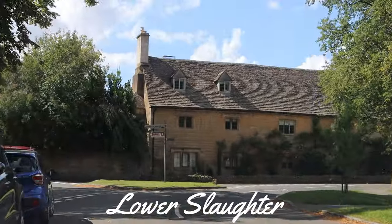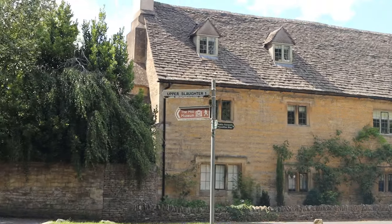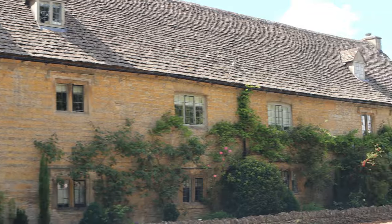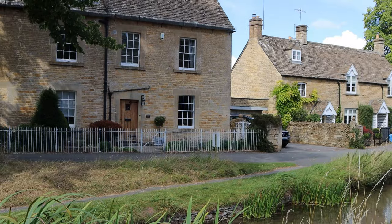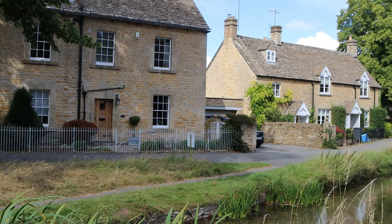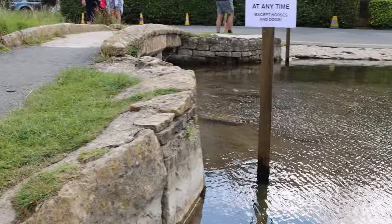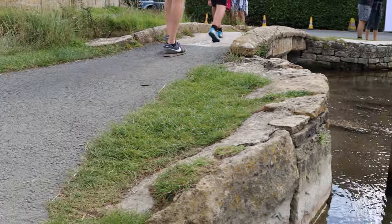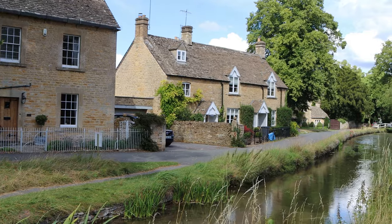Today I'm in the village of Lower Slaughter. With its beautiful Cotswolds stone cottages, its shallow river and low footbridge, the name of the village, Lower Slaughter, stems from the Old English name of the wetland, Slough, Old English for muddy place, upon which it lies.